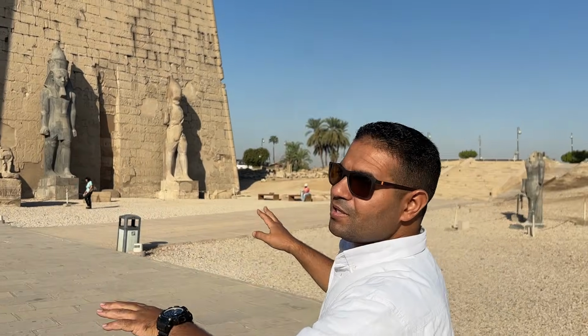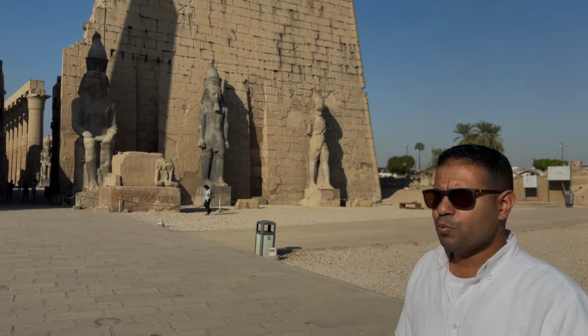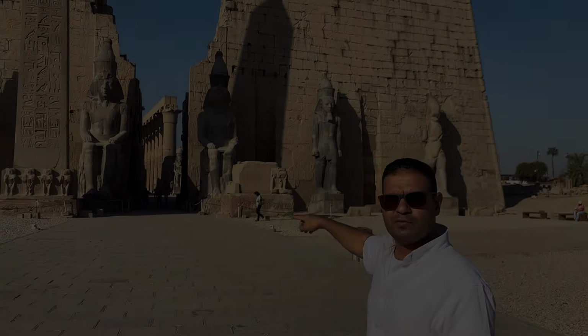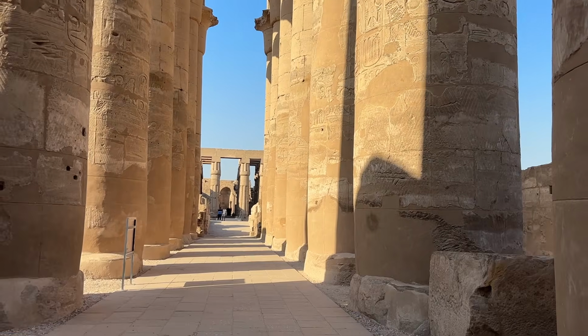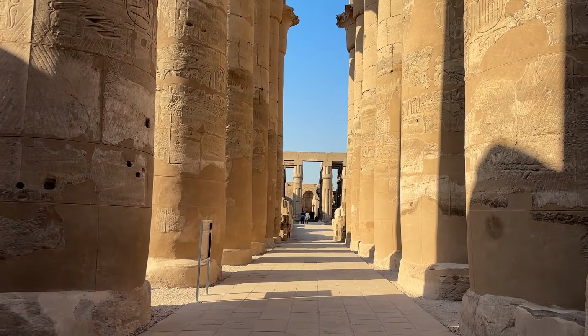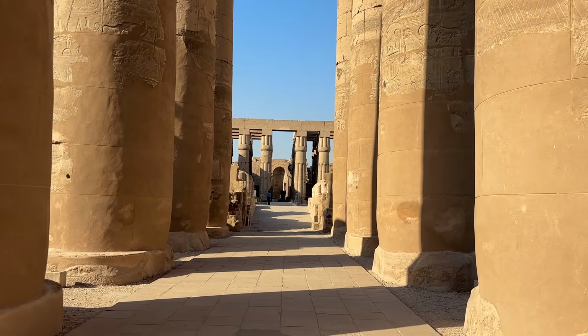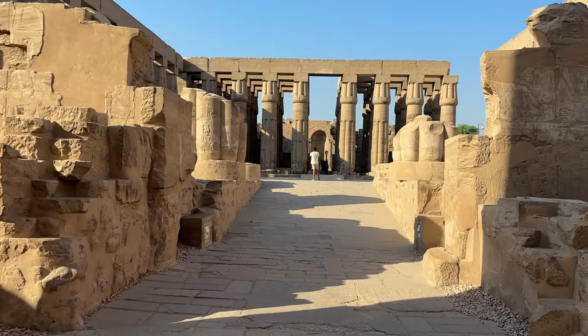You can see about 6 statues of King Ramesses. We have 2 and 2 of the same king standing, and 2 in the middle of the same king sitting. So we're walking down the pathway to the holiest area. These 2 statues are of King Tutankhamun and his wife, and 1 of the god Amun and his wife.